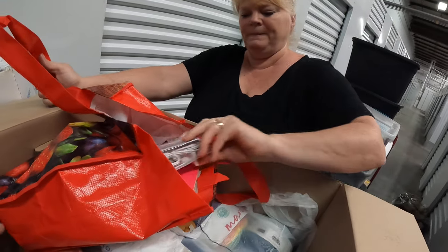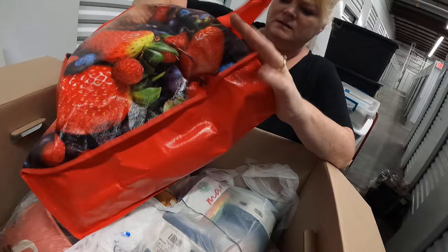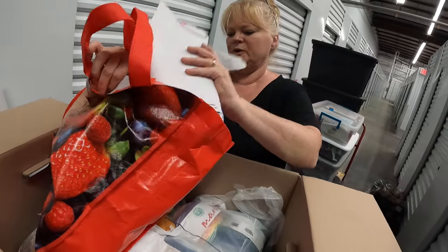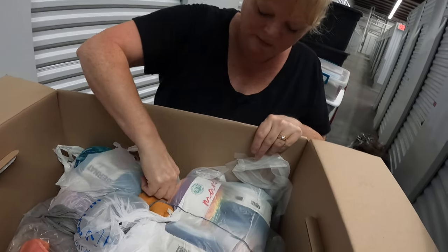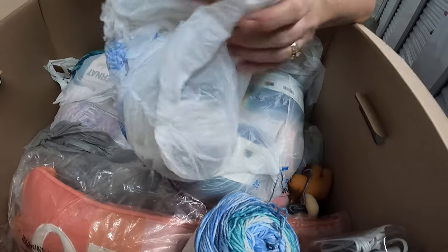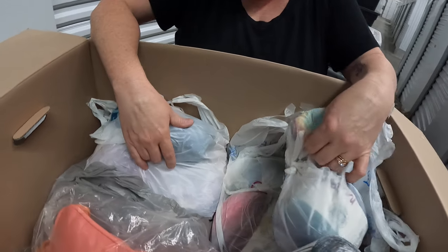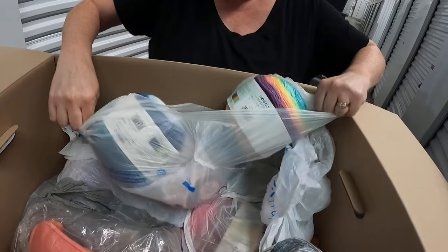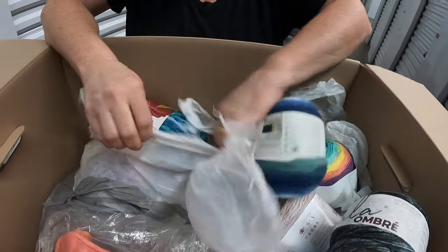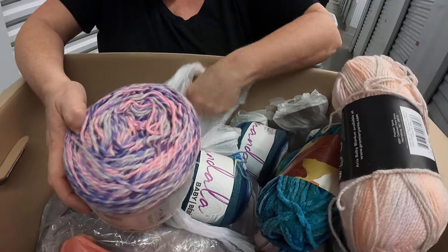Gotta be some colored pencils in here, don't there? Hot glue gun. Personal mail. Oh, a bag of personals. A new moose. Look here. That's cute. I love these kind. Oh my goodness. Ombre. And they're cotton. Love them. Ooh, look at these. Look at that. Baby blanket stuff. Oh, look at this one. Oh my goodness, these are so cool.